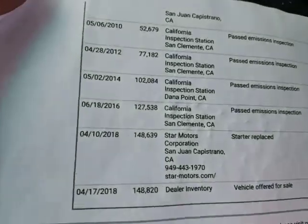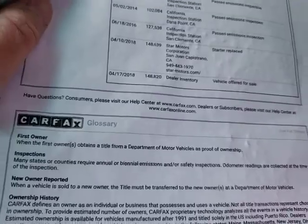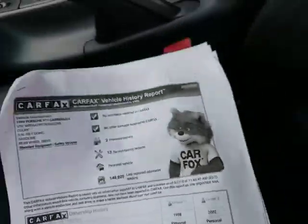All the records are here, smog records and whatnot. It has a new starter. I can see the starter was replaced, and that's pretty much it for the Carfax, but it is clear, no accidents. The AutoCheck is clear as well.